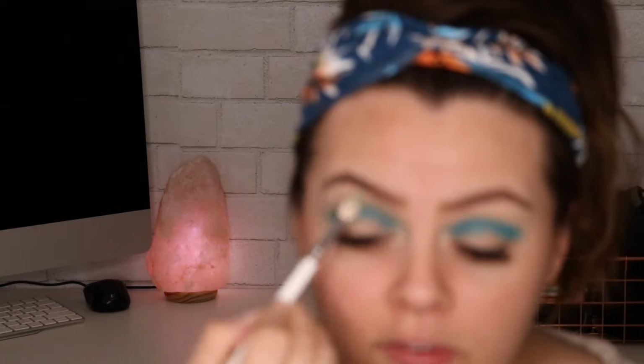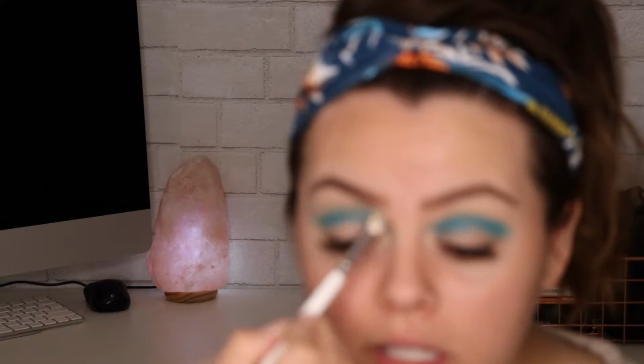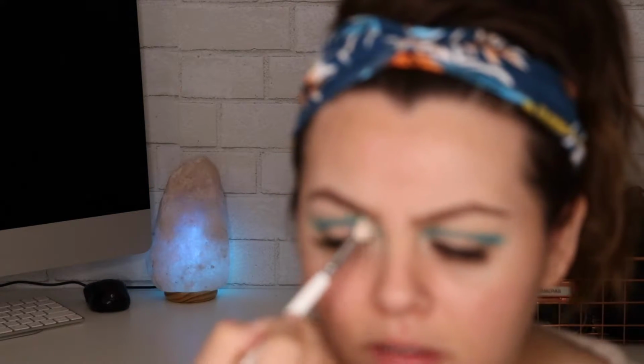This color is giving me like 70s vibes. Like back in the hippie days. Hippie? Is that it?